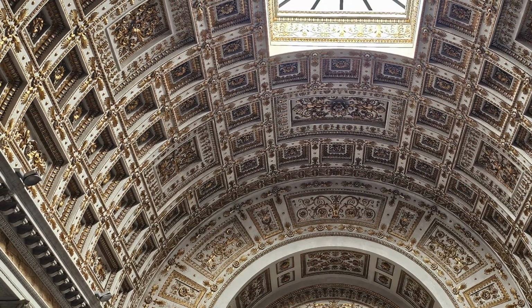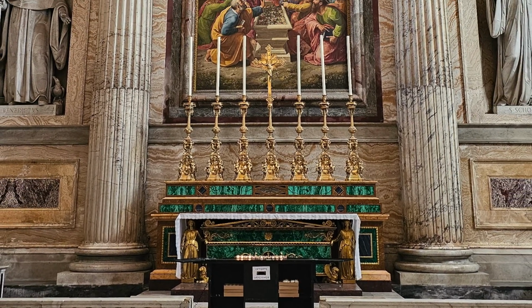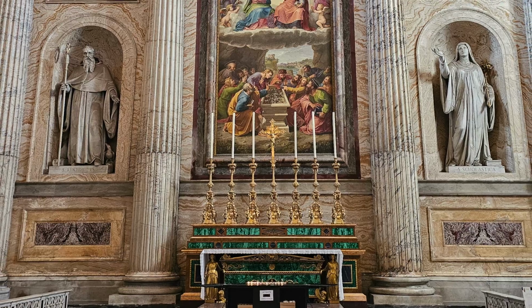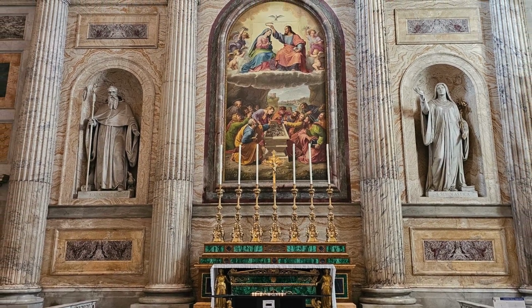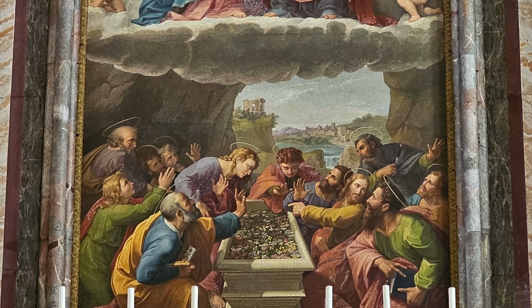Adorned with vibrant emerald green malachite and deep blue lapis lazuli, the altar of the Assumption features a stunning mosaic altarpiece. This mosaic replicates the renowned painting Assumption of the Madonna, originally created by Giulio Romano, based on a design by Raphael, now housed in the Vatican museums.